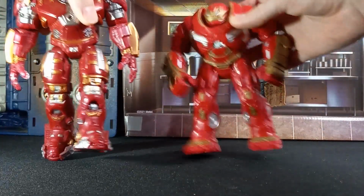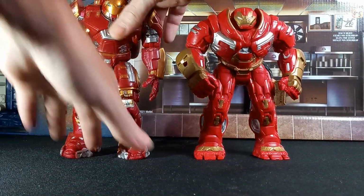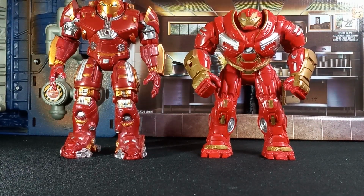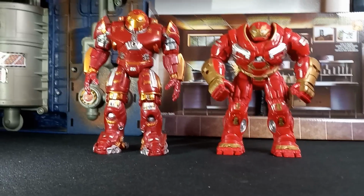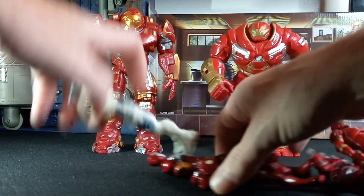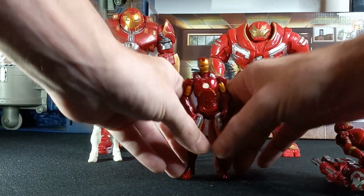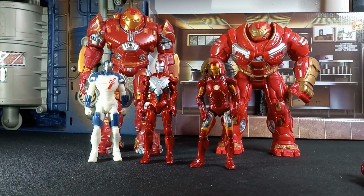Now, I don't have a very large Iron Man armory, but I do have a couple figures at least. Right? I've got both the Hulkbusters, Tony's Hulkbuster and Bruce's Hulkbuster, but that one's a knockoff because they didn't release an official Hulkbuster for Tony. I don't know why. They would have sold, I'm sure. And I've definitely got a handful of Iron Man armors. Like I said, I'm sure lots of you watching probably have much fuller Iron Man armories.